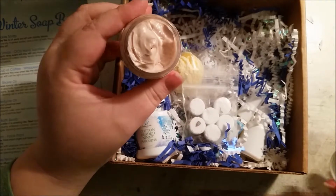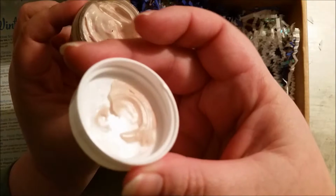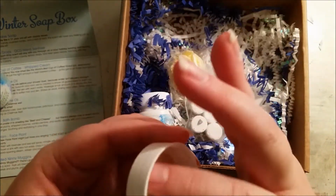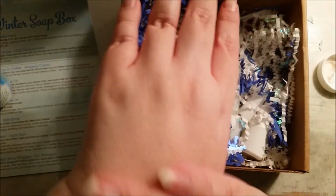Oh, Lord. Oh, gosh. Okay, first of all, look at it. It's like a brownish pink color. It actually kind of reminds me of calamine lotion, oddly enough. But it smells amazing. It goes on nice and smooth and absorbs in real easy. Perfect for winter.